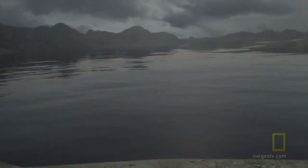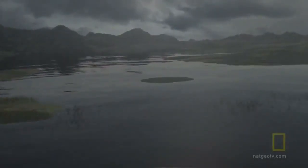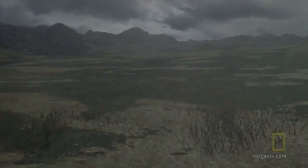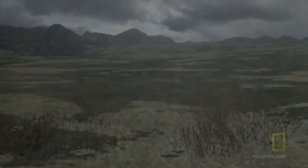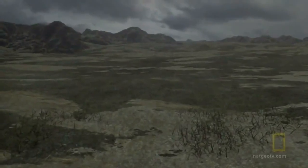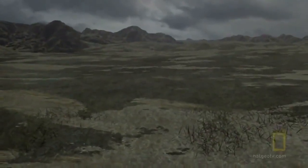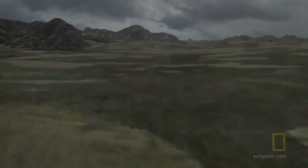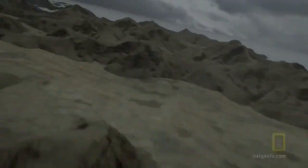The Siberian eruptions increase the Earth's carbon dioxide levels. The atmosphere gets hotter. Water evaporates. And vegetation dies. Around the world, life on land is being wiped out.